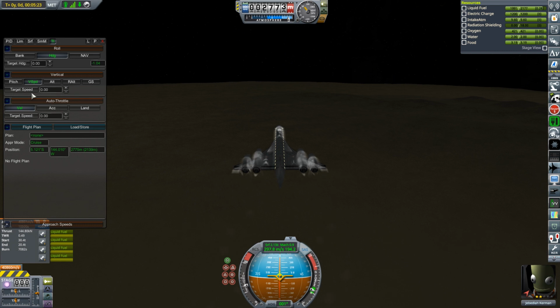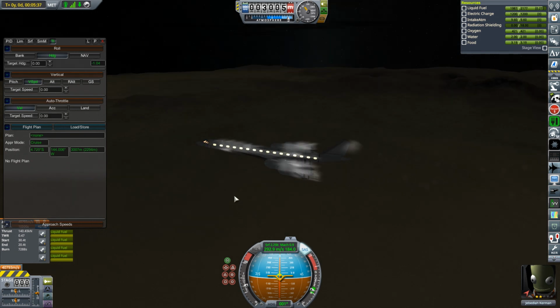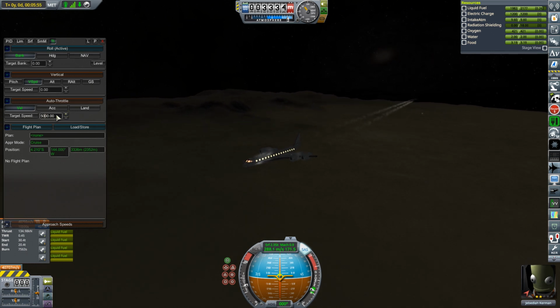It's got vertical speed. Now something tells me when I engage this it's going to go a bit crazy. Now it could be nose light or nose heavy, but we shan't find out until we actually try. So I'm going to use, as I do, okay, bring it up to about 300. Come on, it's about 220.